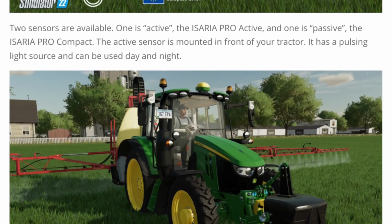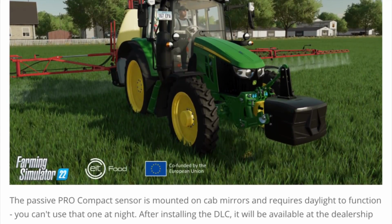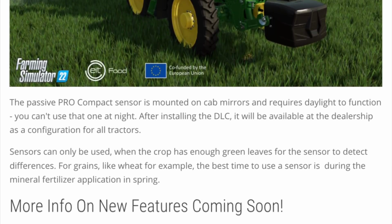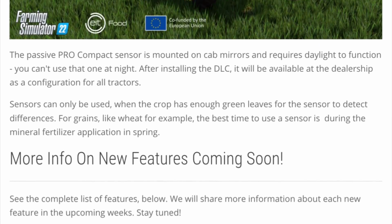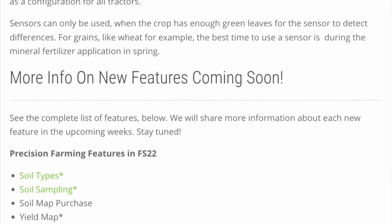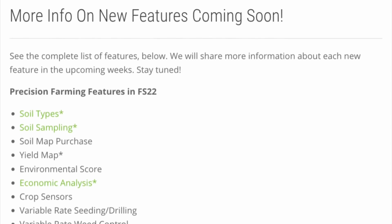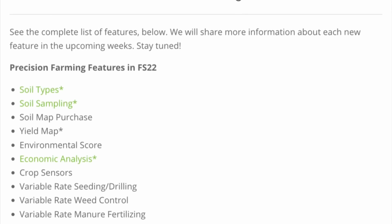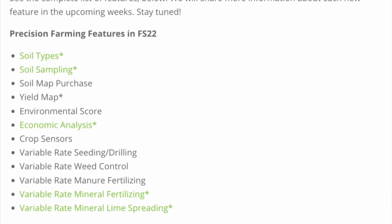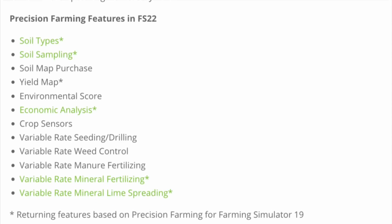The other type is the passive one. Now, this is mounted on the cab mirrors on top of them and requires daylight to function. You will not be able to use one at night, and you shouldn't be farming at night anyway. After installing the Precision Farming DLC, this will be available at the dealership as a configuration for all tractors. However, both types of sensors can only be used when the crop has enough green leaves for the sensor to detect differences. For grains like wheat, things like that, the best time to use a sensor is during the mineral fertilization application in the springtime. Or whenever. We'll make plenty of videos on this, don't worry.